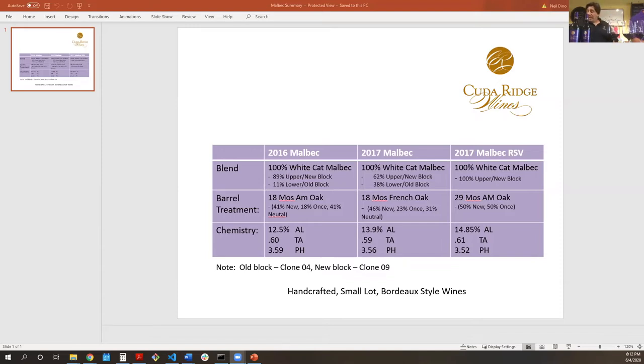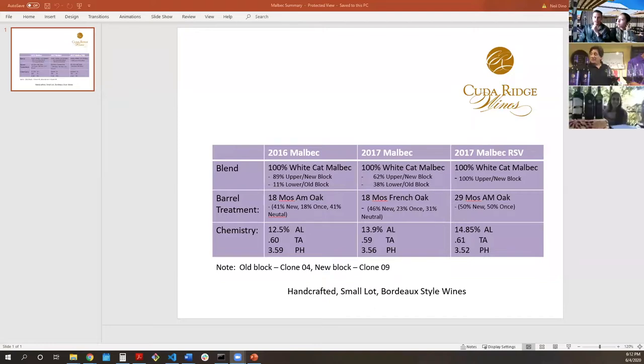So then they replanted Clone 9. And I think most of the new blocks in Livermore that are being planted with Malbec, they're using Clone 9, and it's doing very well here. The production levels are very nice while maintaining the quality. So if you look at the three wines that we have here, the 2016 has 89% of the upper block or new block. The reason there's only 11% there is because the old block didn't produce very much. And then the 2017, same thing. We have 62% on the new block, 38% on the old block. And then I think the old block was decommissioned in 2018. And then the reserve is 100% of the upper new block.